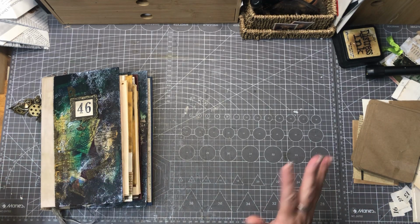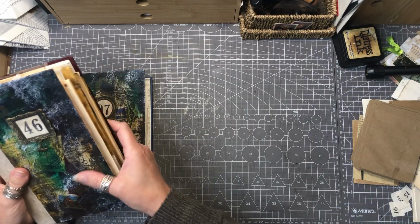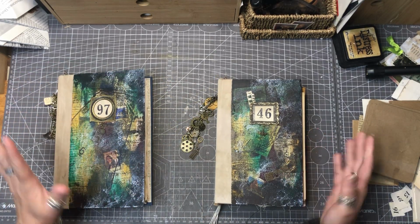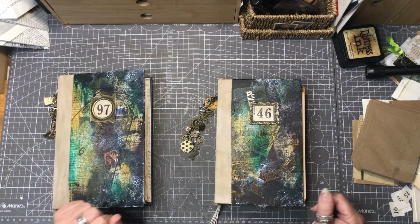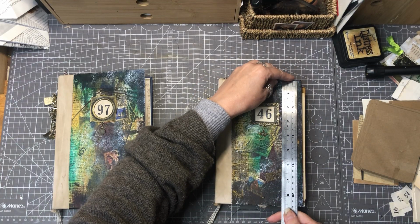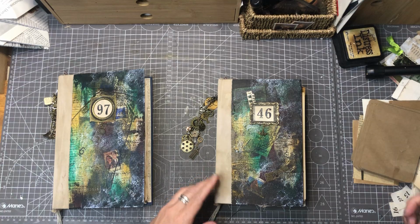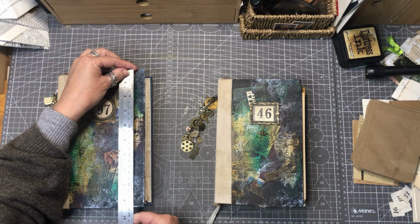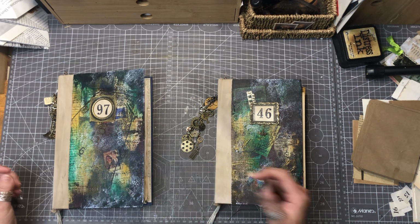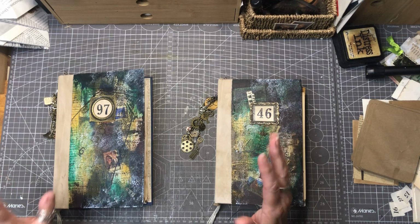I have two journals for you today to have a look at. We have Aubrey and Hadley. They're pretty much the same, just slightly different sizes. Have a look. Aubrey is 22 by 14 and Hadley is 24 by 16. So there you go. But like I say, they're pretty much the same.